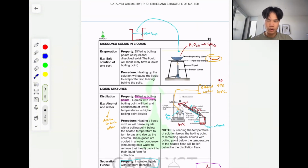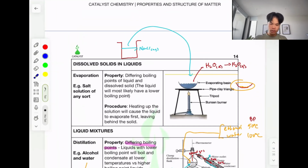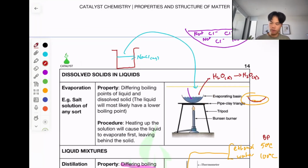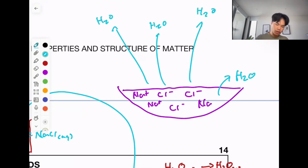I don't get how evaporation works. Okay, let's explain it one more time. So imagine you have your evaporating basin, which contains sodium chloride ions, all in solution. So the water is H2O with Na+ and Cl- dissolved in it. When you boil this solution using a Bunsen burner, what will happen is the water will start to turn to gas. H2O, H2O, all turns to gas. And that means your water level starts to drop.